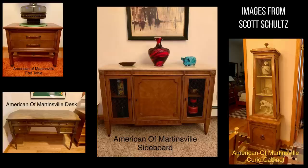Once again, these images and the accompanying information are provided courtesy of Scott Schultz.